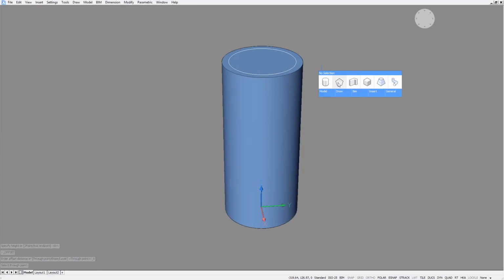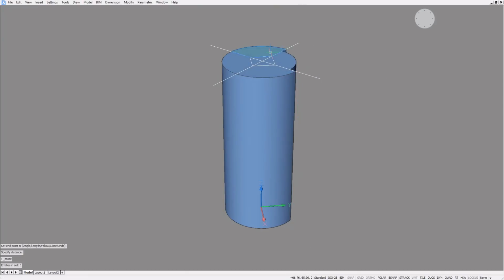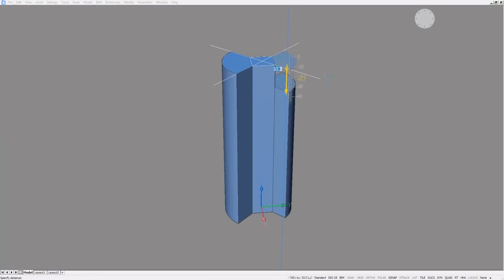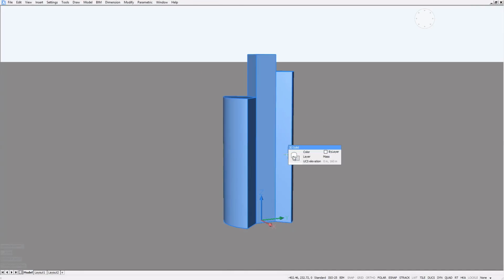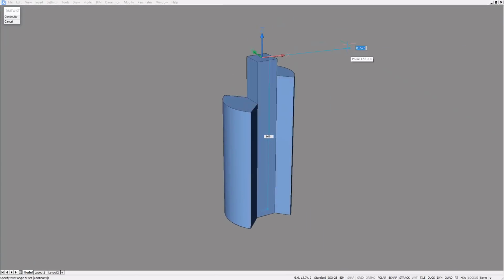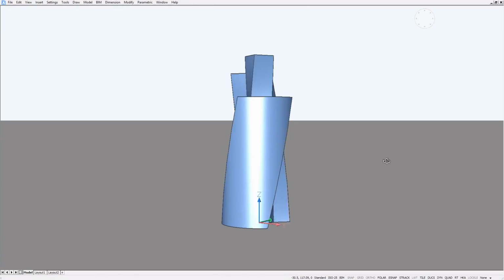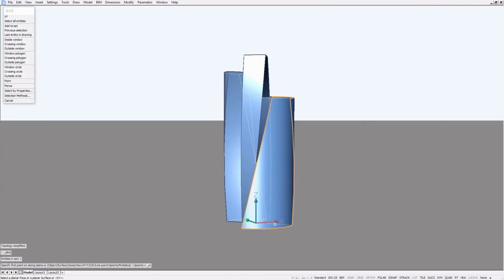So rather than building the form from the ground up, we explored ways to do this, and we looked at how we could create the overall form and then start to break it down into the form that we wanted. Once we had these three elements, then we could start to twist it and explore what form made sense, what rotation made sense.